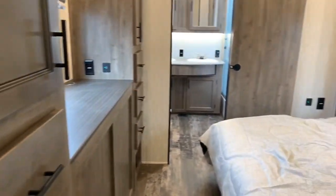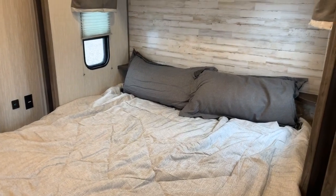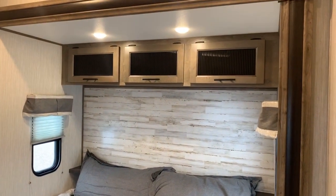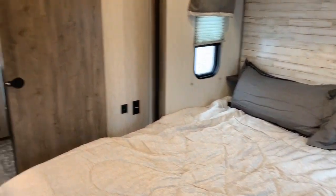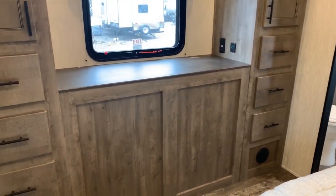So now we're going back to our bedroom. We're going to see our fifth slide here. We have a king bed in here. It is massive. There's an accent wall behind that. You've got storage above, reading lights as well. Across from that is a wall of storage. Let me see if I can get where you can see it all at once. A wall of storage over here.